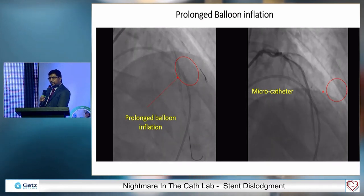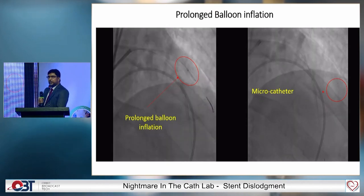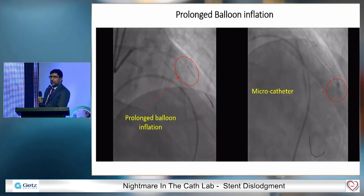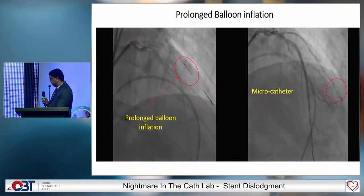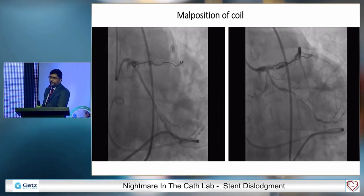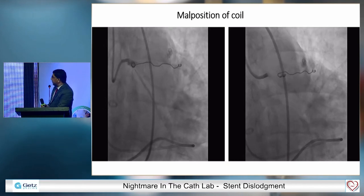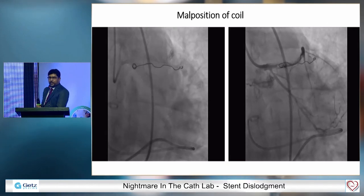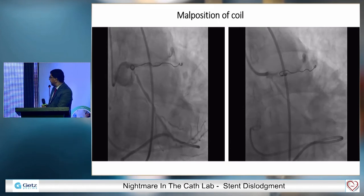When I tried to deploy the coil, it was entangled with the wire which was used to deliver the coil. And when I pulled the microcatheter back, the coil came back. This is the true manifestation of what you call out of the frying pan into the fire. Now I have a coil in the left main, and the coil has started its good work of thrombosis at the wrong place. And there is a perforation at the distal end of the diagonal.